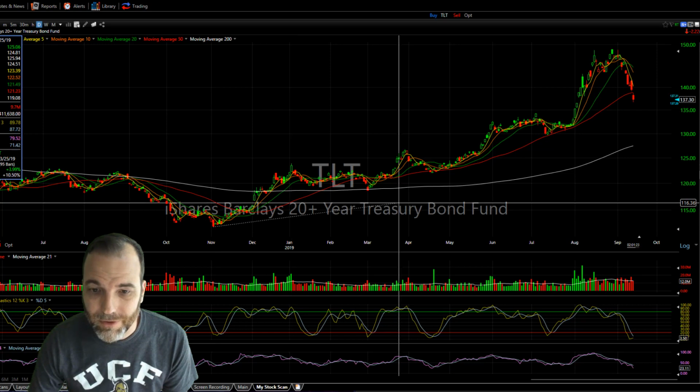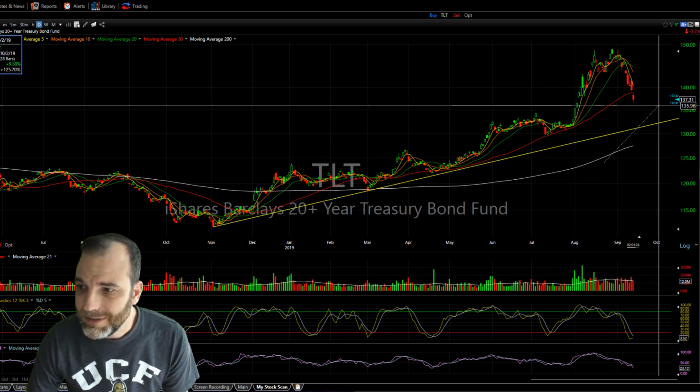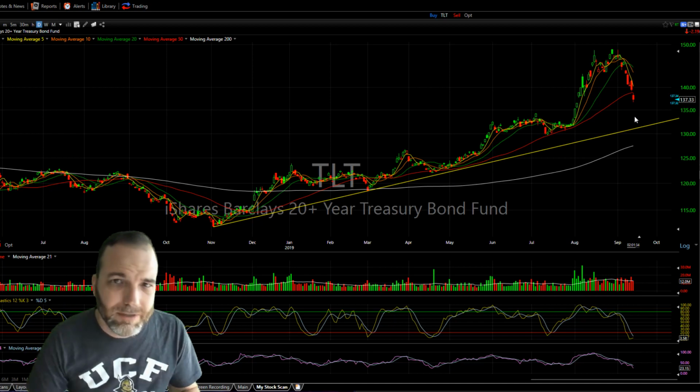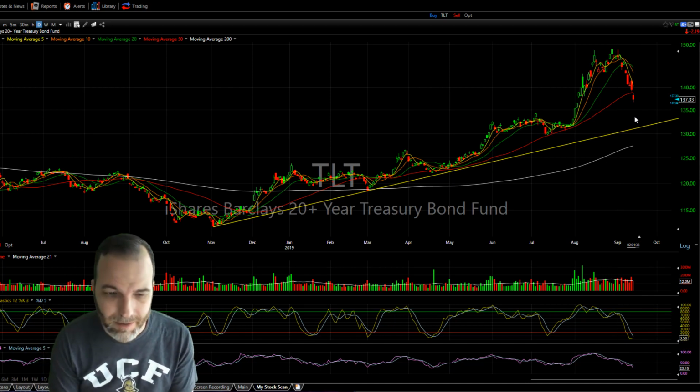That's also the source for the rally that we're seeing in the banks right now. So I think you can see TLT come all the way back down to 131.50, before maybe 132, before you have a reason to buy this TLT if you're into the bond trading.